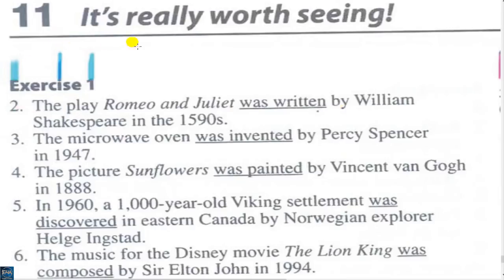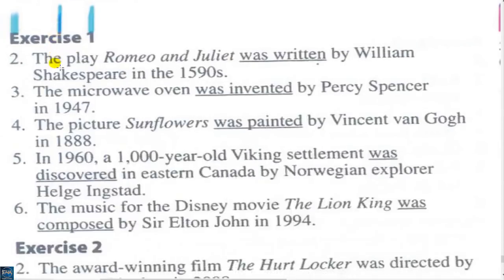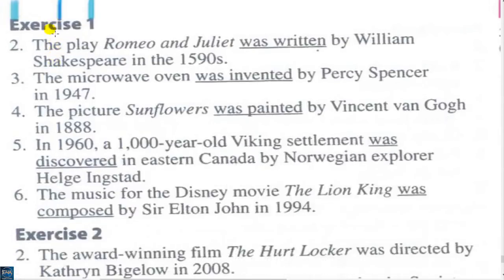Unit 11. It's really worth seeing. Unit 11, Workbook, Interchange 2, 4th edition. Units 11 to 16. Exercise 1, 2.